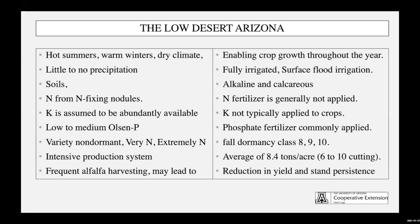Also, we can conclude that the intensive production systems in Arizona give the highest tons per acre in the nation, higher than the average production in the United States, which is 8.4 tons per acre, from 6 to 10 cuttings. And frequent alfalfa harvesting is also practiced, which may lead to reduction in yield and stand persistence.